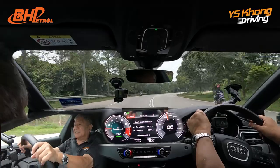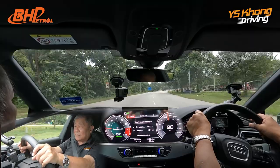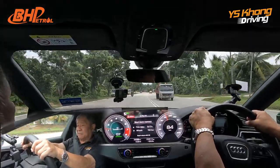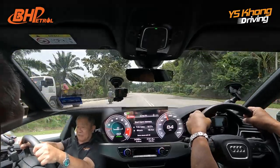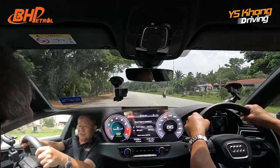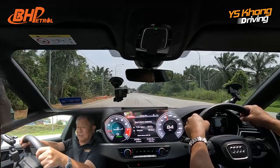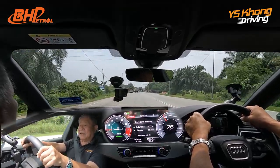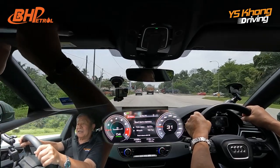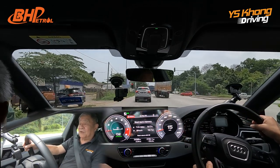17.9. Just checking. Yes, it's still recording. So this car has 5 driving modes. There's efficiency, then comfort, then auto, dynamic, and the last one is individual. The individual one allows you a limited amount of tuning, so you can customize the parameters according to your liking.